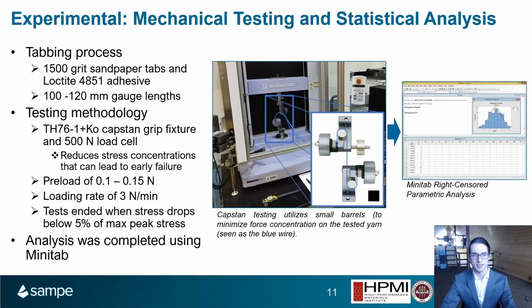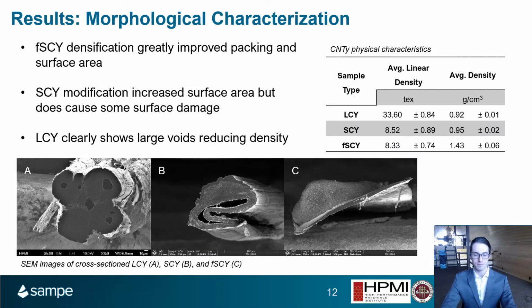For mechanical testing, we did capstan testing instead of a standard, more traditional tabbed up, just direct pull. We found that this provided much more consistent results, and in this case, we preloaded all samples, and then we stopped when stress dropped below 5% of the max peak stress. We tested 40 samples, and that data was taken and input into Minitab for non-parametric analysis.